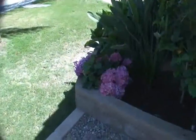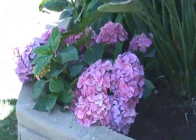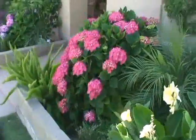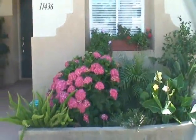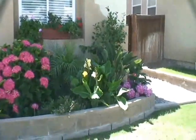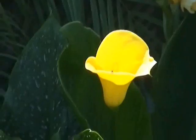Then we have more hydrangeas. This one here is kind of a purpley color, hopefully shooting toward a blue, is what we've been wanting to try and do. Now, there's not enough sun out here to film these too well, but this is the hydrangea out front, in front of Mother's window. Look how big it is. It's huge. Got some really beautiful blossoms on it. It's quite the showpiece of the yard. It's a real pretty yellow daylily.